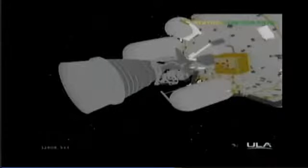I just see we had a deployment. Is that correct? Yep, we just had a deployment. Successful deployment of the fifth canister. Wow, so the 5th canister has deployed its first CubeSat. It looks like we'll be having the next 2 coming here shortly.